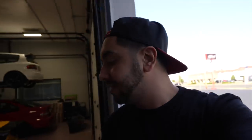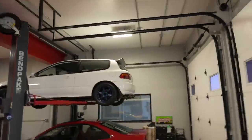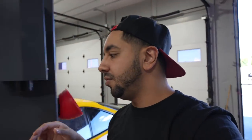I'll get in the shop, I'll show you guys what we got going on here. I still haven't tuned the white hatch yet. So the white hatch has been sitting on the lift. We've just been super busy here, so we are waiting to get it tuned. But I figure I'm gonna do a dyno day with that car and my turbo car, which is at Fabwork.